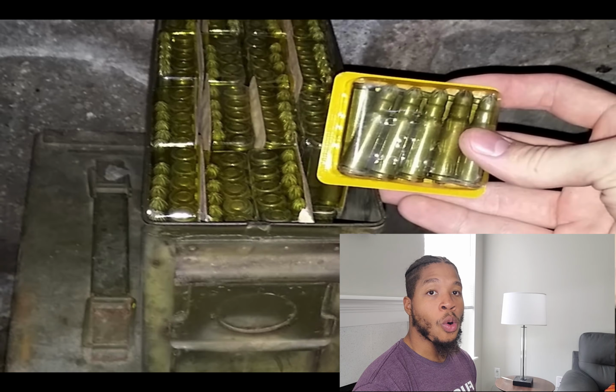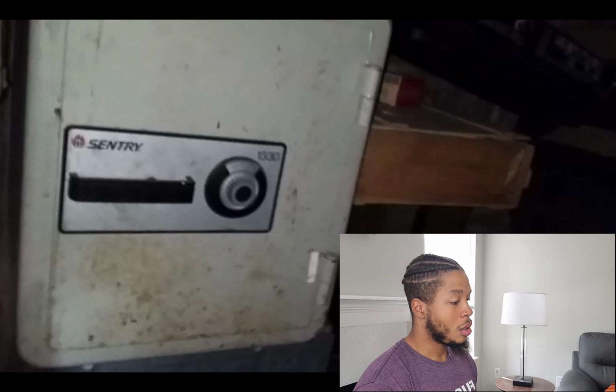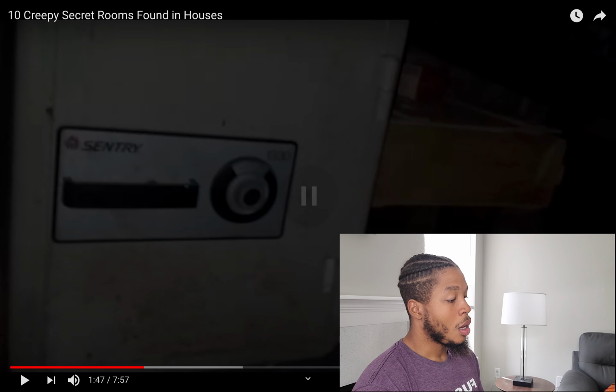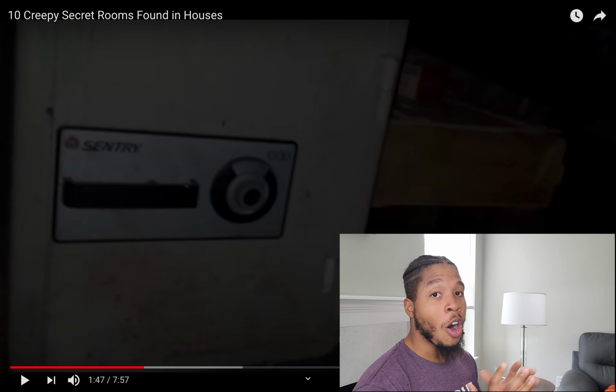Yo, he was ready. The most notable find, however, was a large safe, and it's unknown whether he was ever able to get it open, as there have been no update articles. Yo, there was money in that safe. If you got all your guns and weapons and artillery and bullets all out in the open, but you got a safe in there, that's why you never reported it.